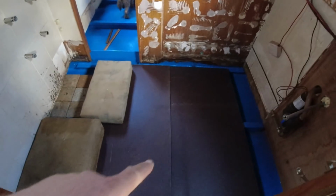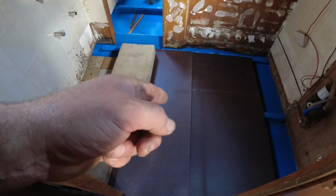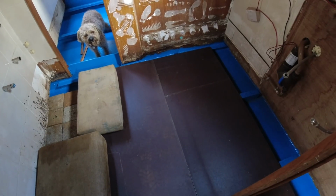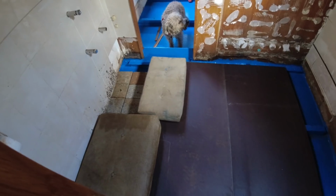Because I'm just thinking of joints in the floor for when, obviously at some point, water's going to drip in, or do you not really worry about that? And that's the big question. Do I try and get as few gaps in the floor as possible, or just not worry about it and seal the shower up as best as possible, and then that's fine? So that's your advice I'm after today.